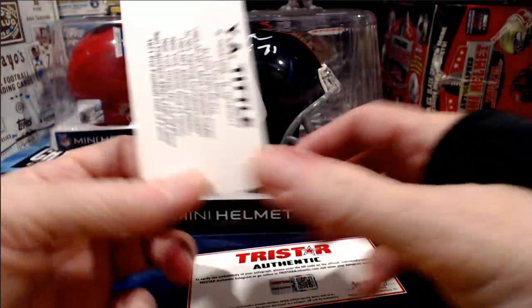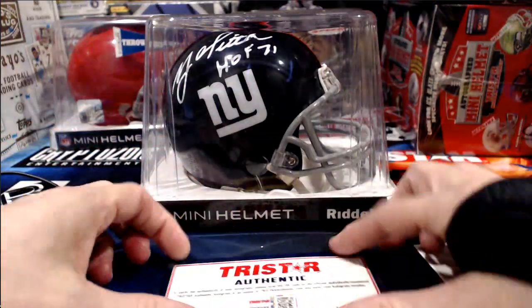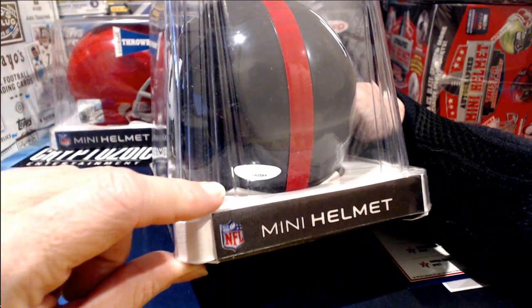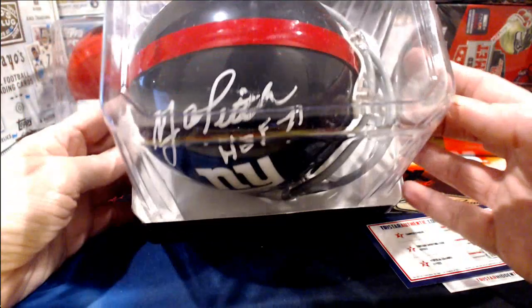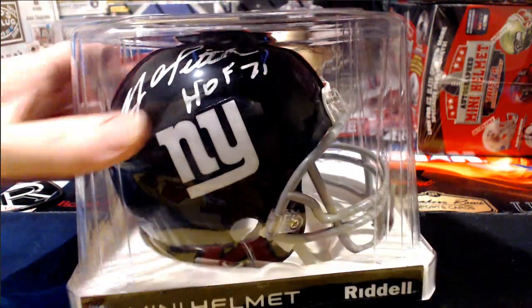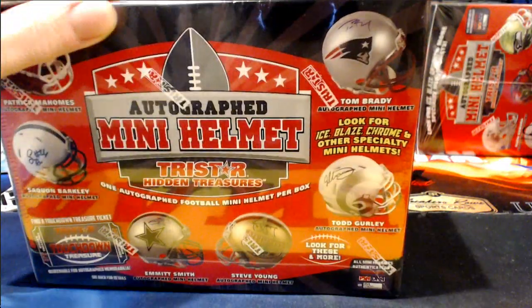The Giants, Y.A. Tittle, comes out for the New York Giants. Once again, those are just generic, but they're there, so we look at them. There's our little hologram COA on the back, and the signature and a Hall of Fame inscription on the front. So right now we are Giants and Ravens and 49ers.